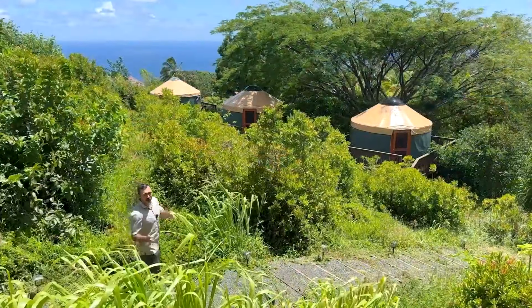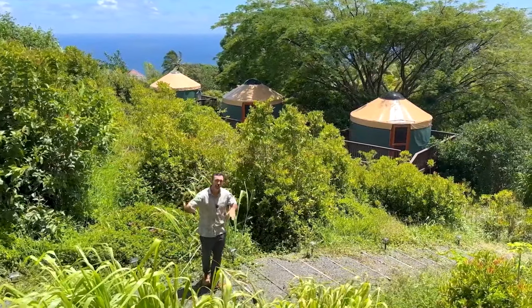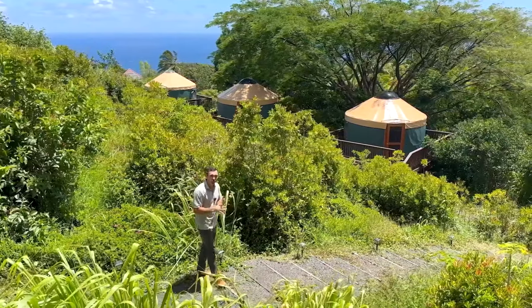So now on the top part of the property, not only do we have the luxury shed, community yurt, as well as the bathrooms, but down below, we have a living quarters with 3 beautiful yurts.